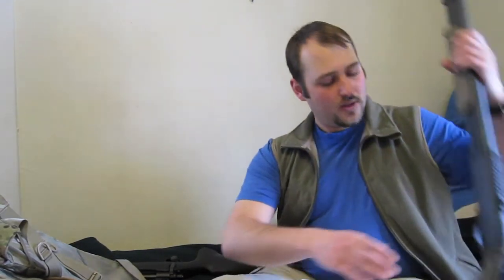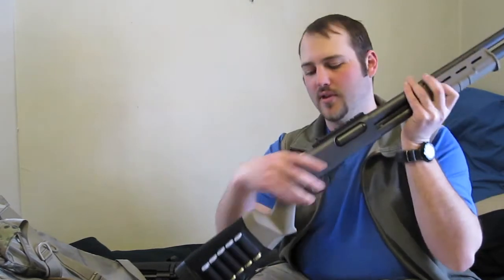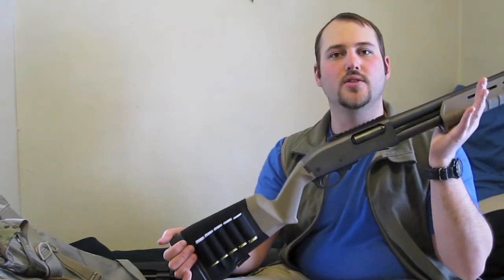Another thing we're going to do is gun reviews. So we've picked up some new fun toys this year. I've got my new Remington 870 with all my Magpul furniture on it. This thing's a shooter. We're going to be taking a look more in depth at that, and we're also going to do some shot pattern testing.